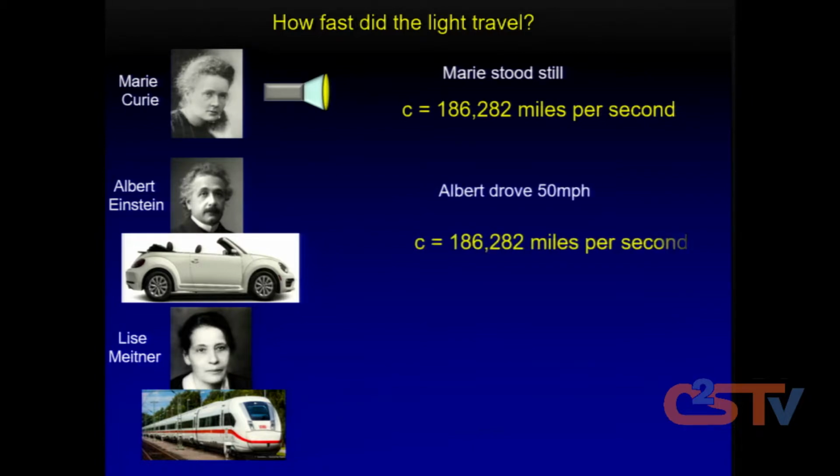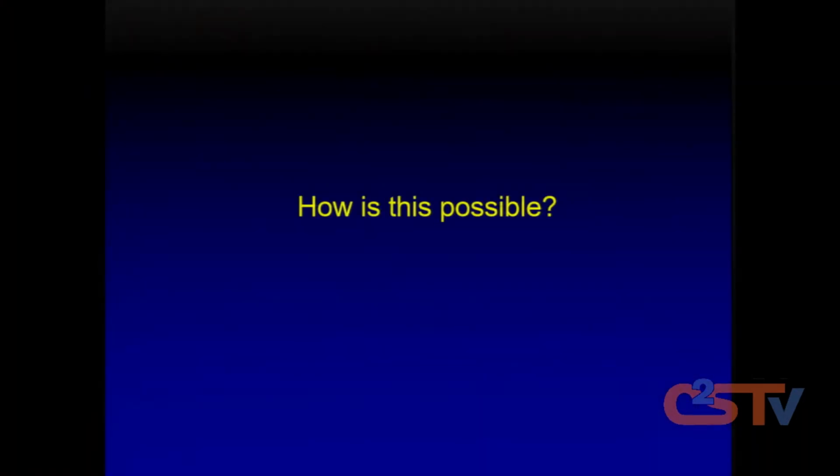Then we asked Albert, who was again driving 50 miles per hour, and he comes up with exactly the same number. So he actually measured the speed of light while he was moving, and he finds the same result as Marie. And then we asked Lisa, and Lisa drove with 100 miles per hour, and again, she finds exactly the same value for the speed of light. So independently of how fast Albert and Lisa actually drove, they always measured the same speed of light. That is very different from the example that I just gave you with the ball. So how is this actually possible? How is it possible that you always measure the same speed of light?